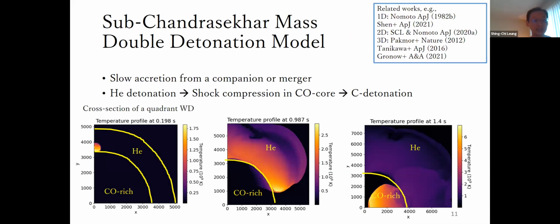On the other hand, the subtransit mass white dwarf is stable to exist alone. So we always need some trigger, such as accretion from the companion star or a merger. Through either process, it creates a runaway in the helium envelope, where the helium detonation develops like this. The helium detonation later creates a shock in the carbon-oxygen core, which triggers the carbon detonation. This carbon detonation burns everything and creates an explosion.